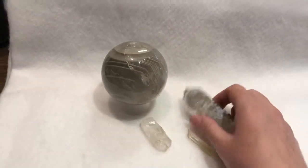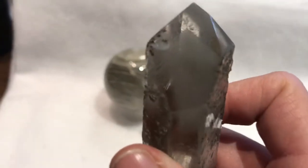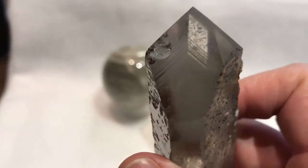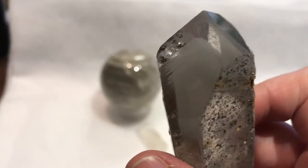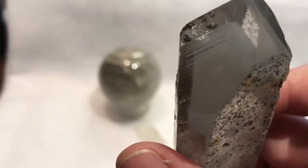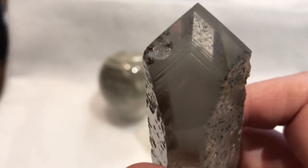So what determines the colors and how many layers you've got? It's really just the growing conditions and what minerals are in the area at the time that this is happening. But let's move on. Let's talk about what are they good for? What can you do with these things? Oh, and this one also happens to have a rainbow right there, and it kind of looks like the profile of somebody's face. Okay, so what is a phantom quartz good for?